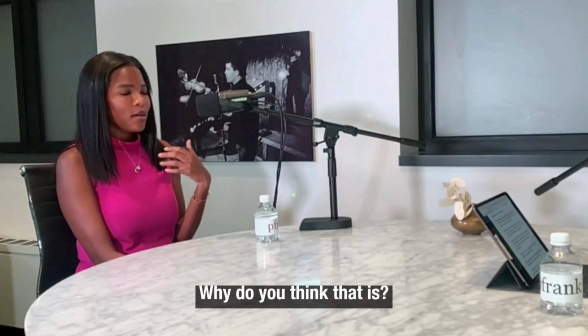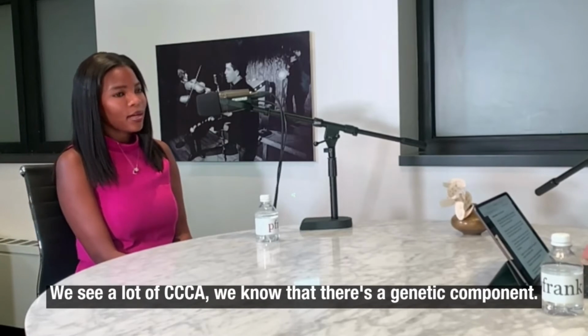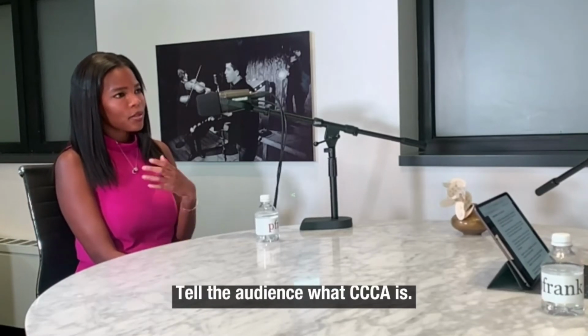Why do you think that is? For many reasons. I think CCCA. We see a lot of CCCA. We know that there's a genetic component, but then tell the audience what CCCA is. CCCA. It's a type of central centrifugal cicatricial alopecia.